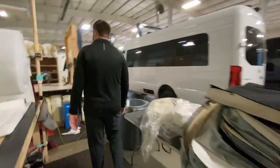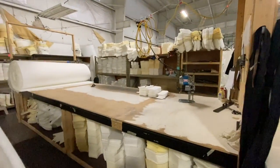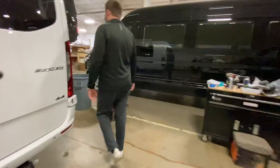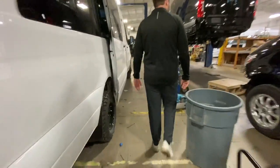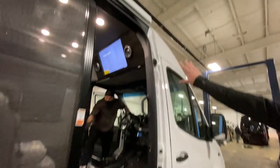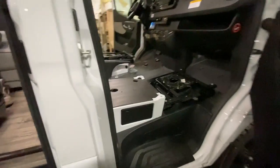Wow. Putting the foam there. And we'll swing back over here. This is a four-wheel drive. Big BFG tires on it. Test some of the electronics going down here and make sure everything's hooked up correctly. No seats yet.